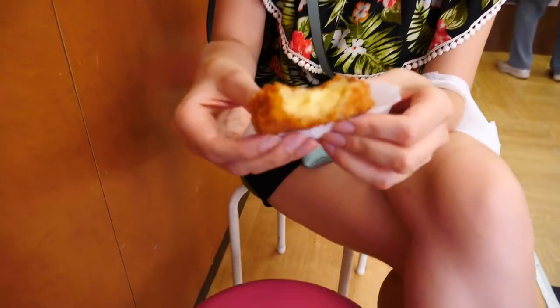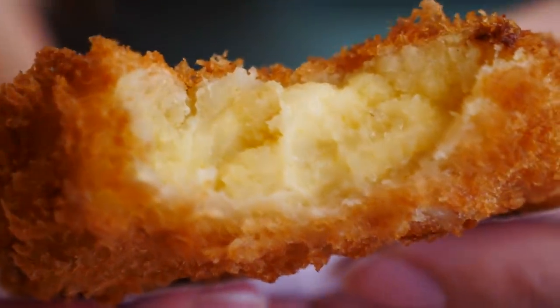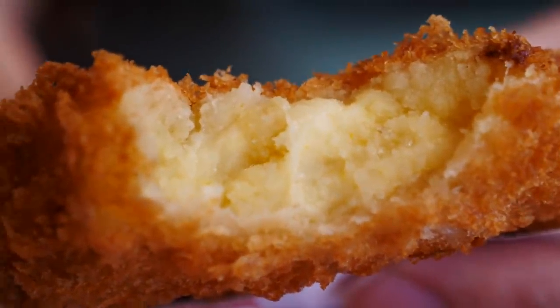First bite. Mmm. What do you think? Ooh. Oh, yeah. Oh, wow. It's kind of like mashed potato with cheese. Whoa. That is good. That almost needs a bit of ketchup, let me tell you. They'd go good with some salsa, some dip. Mmm. Pleasantly surprised.